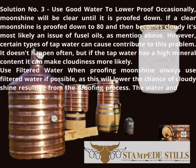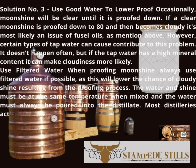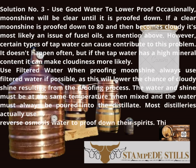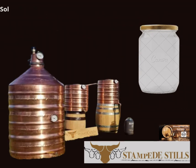The water and shine must be at the same temperature when mixed, and the water must always be poured into the distillate. Most distilleries actually use reverse osmosis water to proof down their spirits. This helps to eliminate random flavor compounds from impacting the quality of the spirit, but it also helps to prevent cloudiness. Solution number 4: don't transfer yeast into the still.